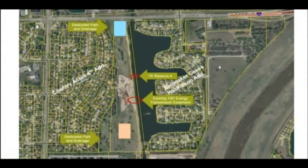So what we're talking about is this long property that stretches north and south. As you can see, to the east is a lake as part of the Spinnaker Cove neighborhood. And then it's also on the other side, the Country Acres. And it's a piece of unimproved property. What we're considering is a 75-foot reserve on the east side of the property. There's an existing 150-foot Evergy transmission easement that's going along there.